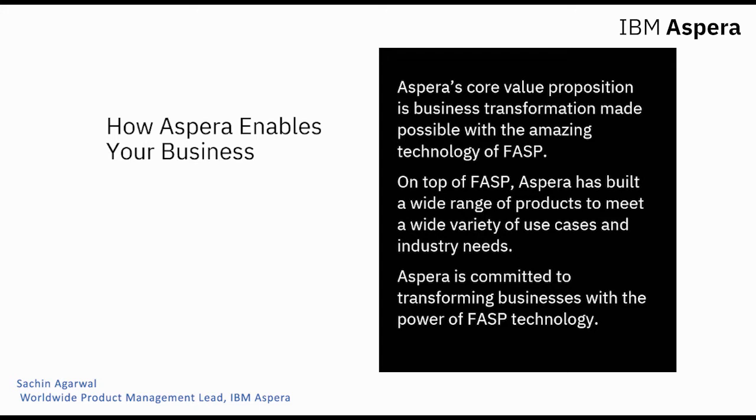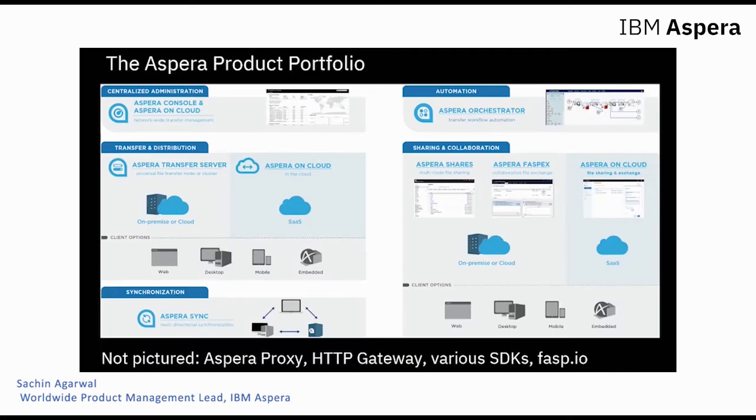Our mission is to transform businesses with the power of our patented FAST technology. As you may know, we have a wide variety of products in our portfolio: Console, Orchestrator, the Transfer Server, Aspera Sync, FastSpecs, etc. Other things that we have are the HTTP gateway, various SDKs, the Aspera proxy to protect your networks, and the embeddable option called FastBio that we released earlier this year.